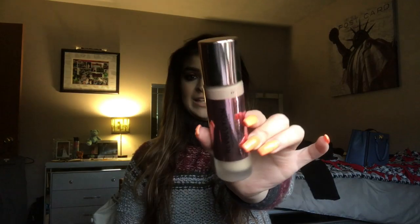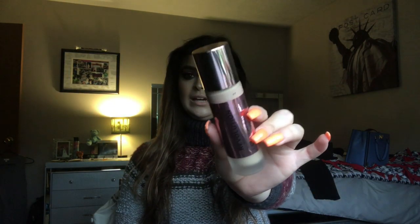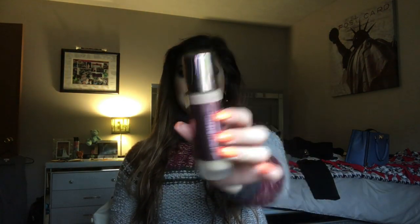The next foundation that is also by Makeup Revolution, this is the Conceal and Define Full Coverage Foundation. To me, I feel like this is a dupe for the Clinique foundation, you know what I'm talking about. It just looks like this. It's a big foundation, but it has a wand to it. So this is what the wand looks like. It's ginormous. You just take it to your face.